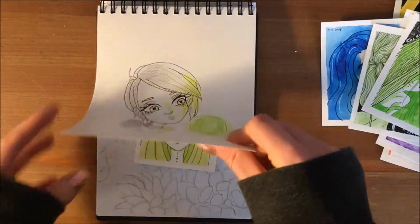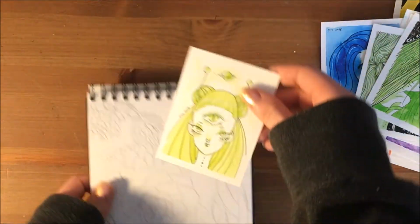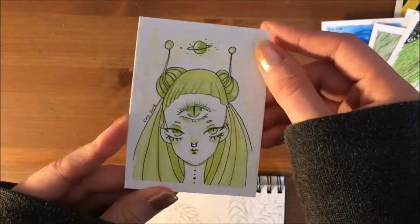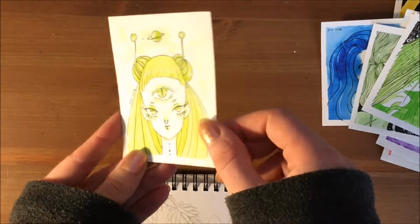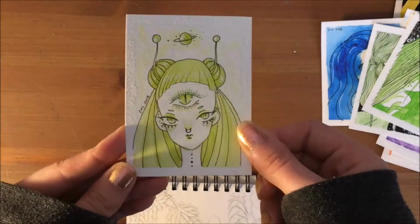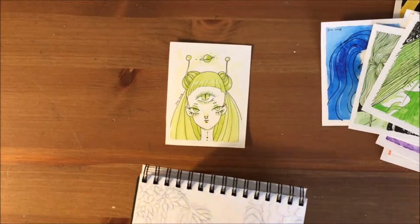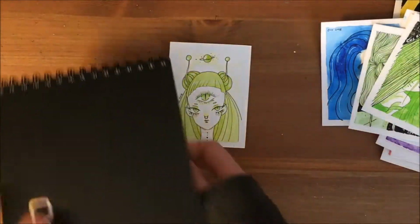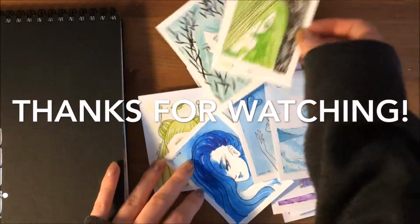And the final one in my Huevember challenge was this little watercolor dude, and is probably my favorite one out of all of them. I absolutely love this one and how it came out. And this color, green yellow sort of saturated color, is really fun. But yeah, that is just a quick little tour of all of my Huevember pieces from November.